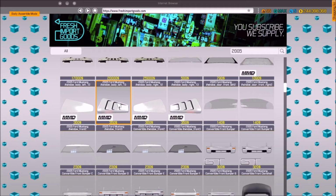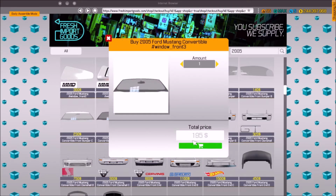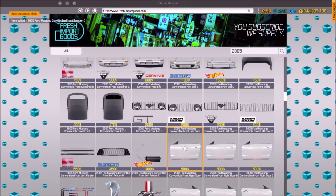Window front. Let's see. Let's go window front 3. Let's see what these are. Window front 2. That's Mustang. That's convertible. Okay, let's go with one of those two. GT, a Shelby version. Let's go with the Celine look. I think I'm gonna go with the Celine look here.